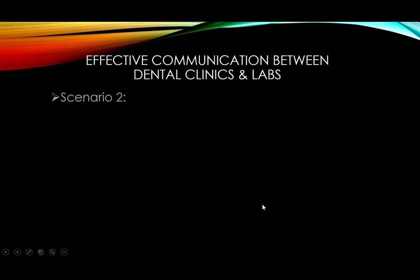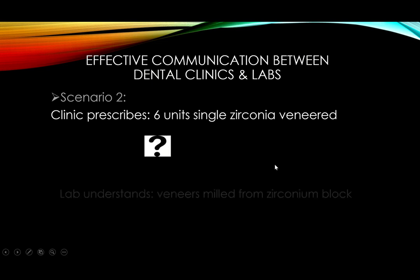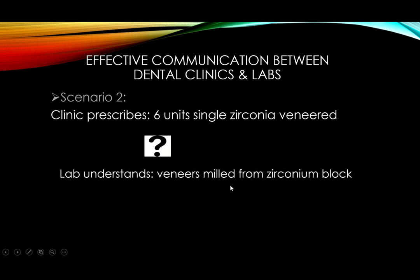All right. Let's take another scenario of miscommunication. "6-unit single zirconia veneered." Many people take the word veneered for veneers, especially in this region, all right? So veneers milled from zirconium block. This is what we understand. Now, can we mill veneers from zirconium block? Can we etch veneers, zirconium veneers? Is it etchable? All of this will be discussed in detail.